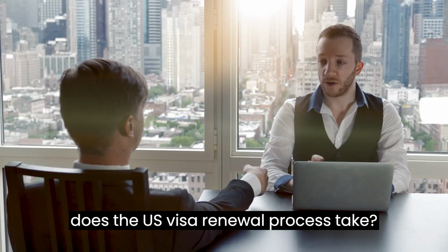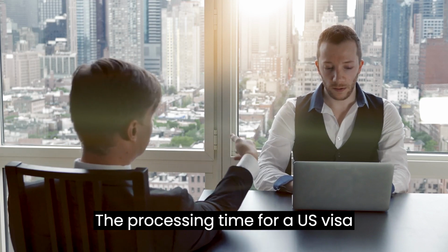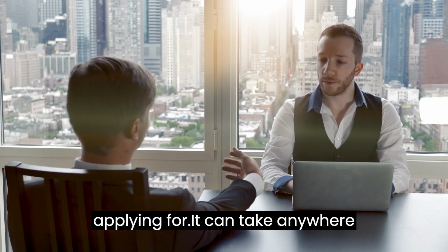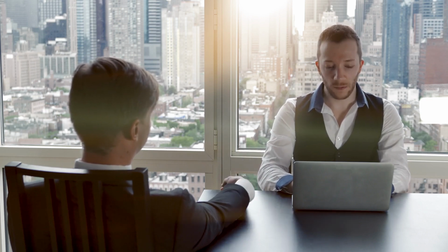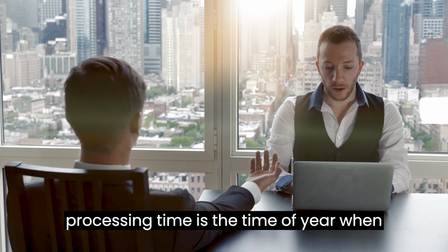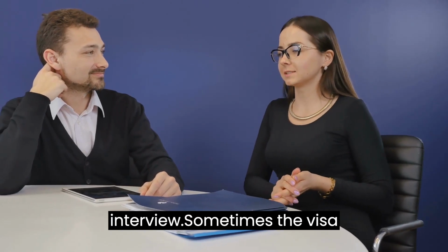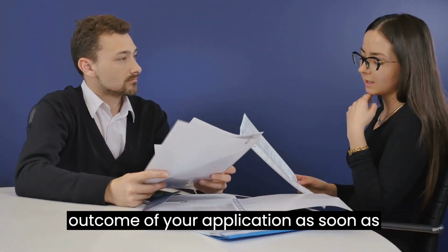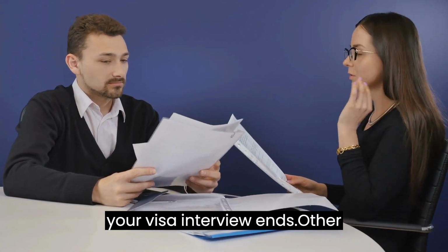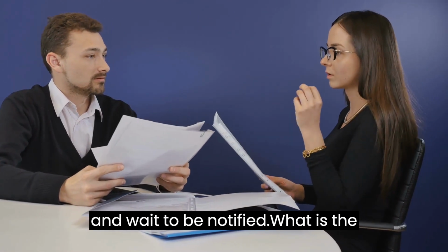How long does the U.S. visa renewal process take? The processing time for a U.S. visa depends on the specific visa you're applying for. It can take anywhere from a few days to a few months. Another thing that affects visa processing time is the time of year when you apply, i.e. the embassy's workload, and whether or not you enter an interview. Sometimes, the visa officers will inform you about the outcome of your application as soon as your visa interview ends. Other times, you go home after the interview and wait to be notified.